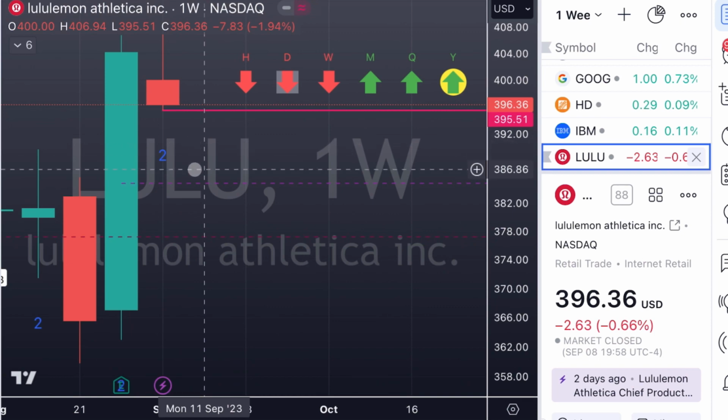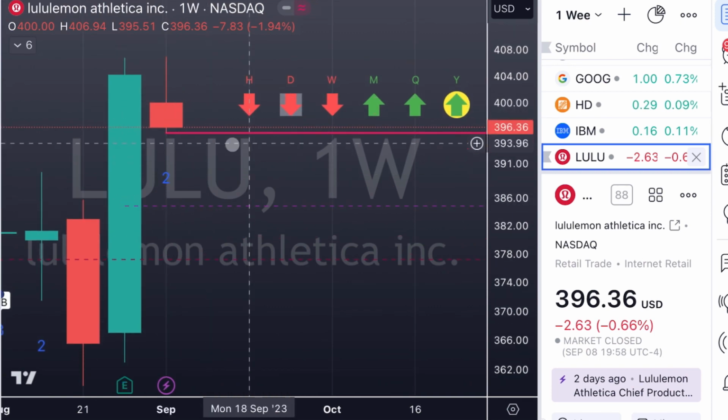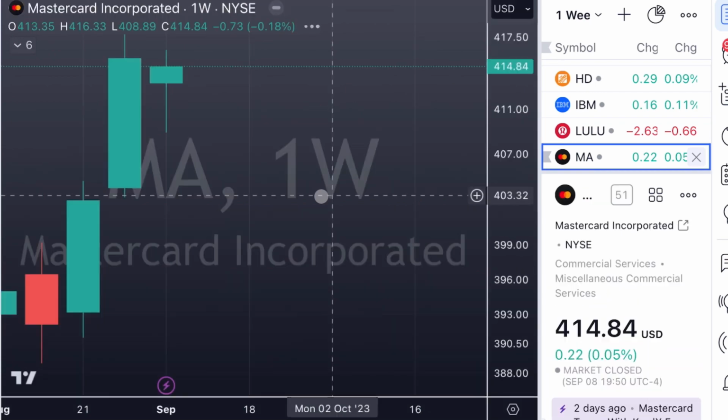Lululemon, 2 up, finished red. Shooter candle, we're going to look for puts here at 395.51.